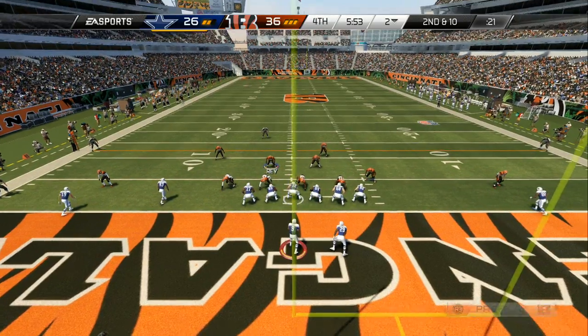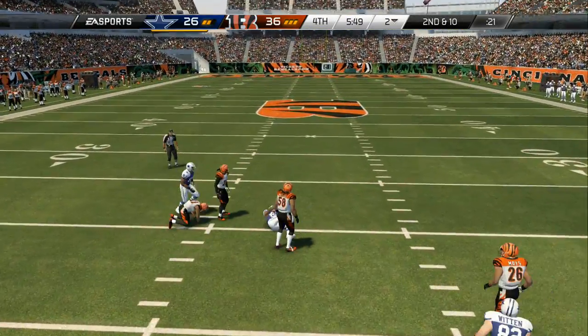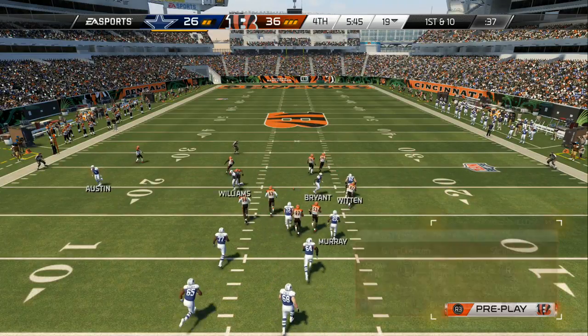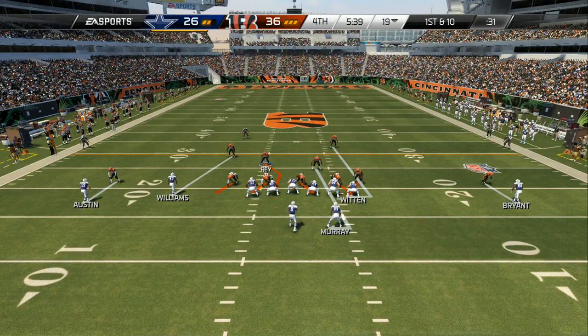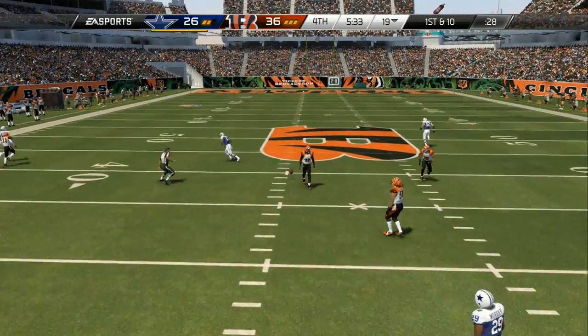So second down here. Romo standing back in the shotgun, ready for the snap. Gain of 17. In this lead now, you got to keep these wide receivers and quarterbacks guessing. You just can't come out there and play man-to-man every play and think that's going to work. You've got to mix in some zones, some blitzes, and then occasionally go man-to-man cover. The formation here, shotgun. And incomplete.